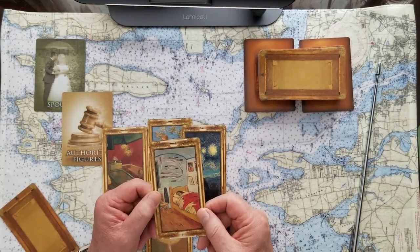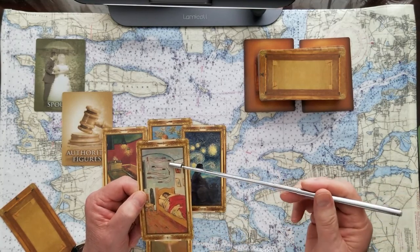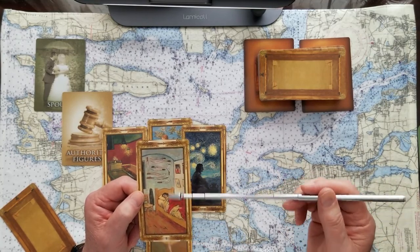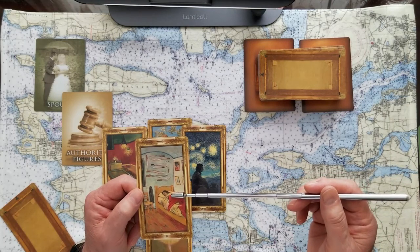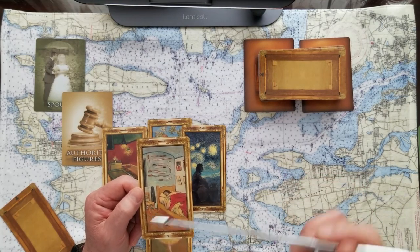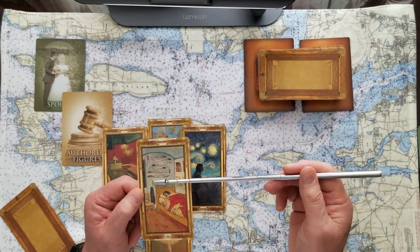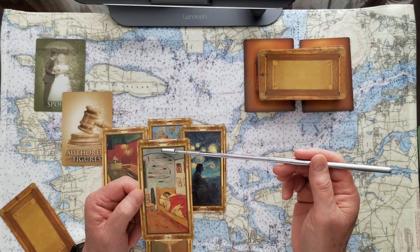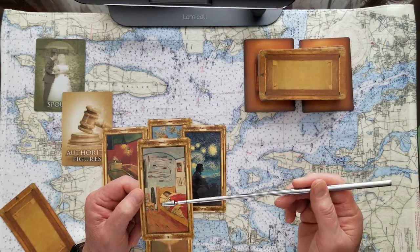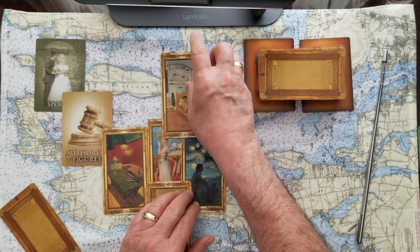The Nine of Swords. And the Nine of Swords is really nightmares, worry, distress. Although this young person seemed to be very comfortably sleeping, they seem to somehow not be aware of the danger that is right above them. I mean, one of these things can fall off the wall, and that's not a good thing. So, authority figures.